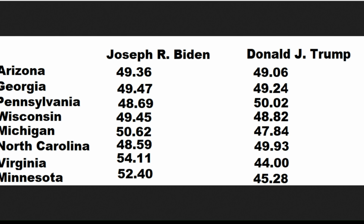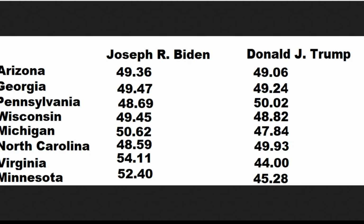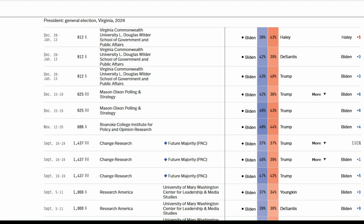Taking a look at what the polling data was telling us here in the state of Virginia, it showed then former Vice President Biden leading by around 11.8%. He ended up winning by around 10.1%. I'm not really going to argue with regards to the validity of the polling data. And now we see here that President Biden is continuing his lead.